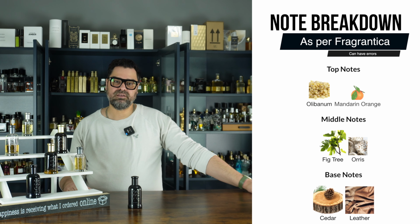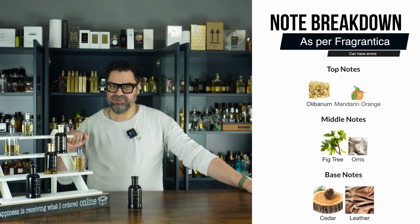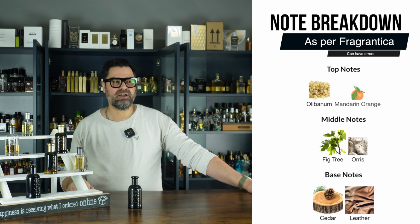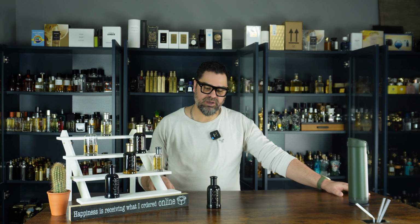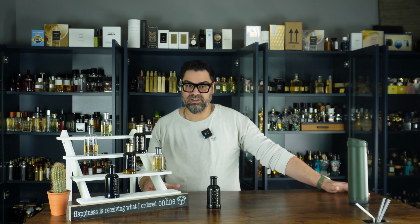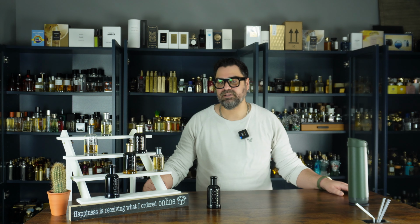So it's missing the 3-headed monster of the original Boss number 6. That's how I remember it, Boss Bottled, where it was cinnamon, apple, and vanilla. That's your 3-headed monster. All not here. Okay. And dark bottle, I'm getting it. Okay, leather, yeah. And incense, okay. I feel like the note breakdown sold me. That's why I blind bought this thing, basically.